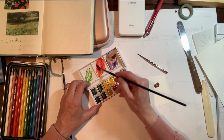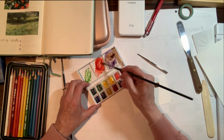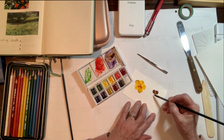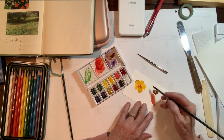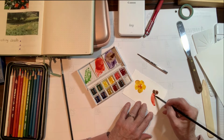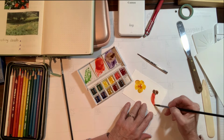So I have dabbled in watercolor for a lot of years. And the truth is, I do love it. Okay, now I'm gonna come here and I'm gonna sweep this out and back in and then bring that up to here. So once this dries, I can go into that next one without it running over.